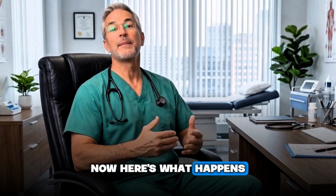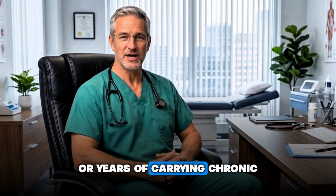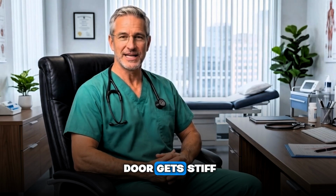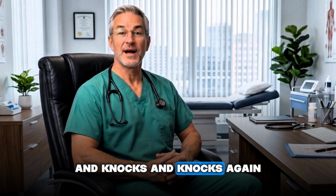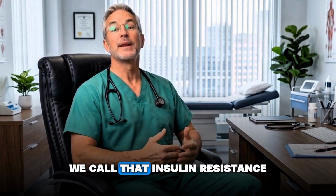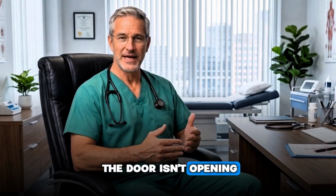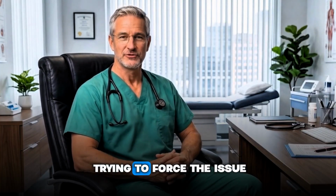Now here's what happens after years of a diet heavy in refined carbohydrates or years of carrying chronic, low-grade inflammation in the body. The lock on that door gets stiff. Insulin shows up, key in hand, and knocks again. The cell is slow to open or barely opens at all. We call that insulin resistance. Your pancreas, sensing that the door isn't opening, does the only thing it knows how to do. It produces more insulin, trying to force the issue.